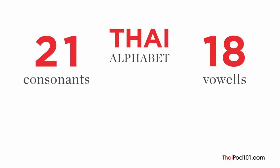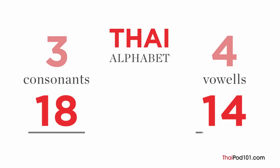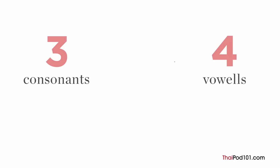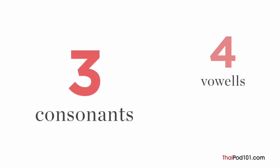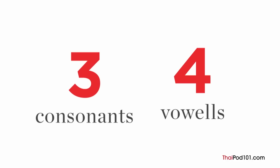Of the 21 consonant sounds in Thai, you already know 18 of the original sounds. That's right. If you're a native English speaker, then you already make these sounds every day. You can also ignore 14 of the vowel sounds for the very same reason. So the only thing standing between you and perfect Thai pronunciation is 3 new consonant sounds and 4 new vowel sounds. Let's hear Jay pronounce the unique sounds of Thai.